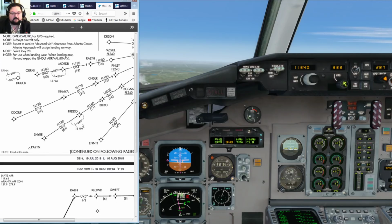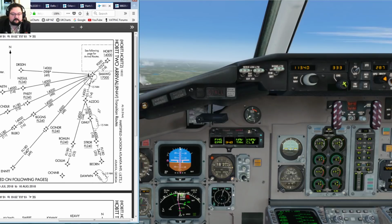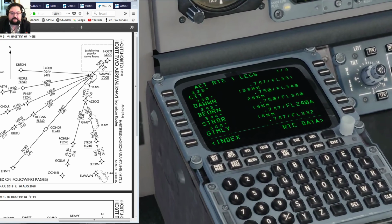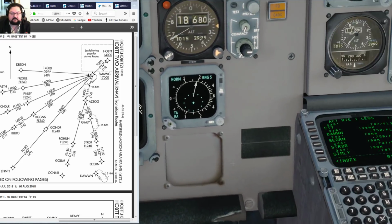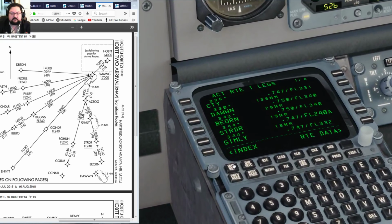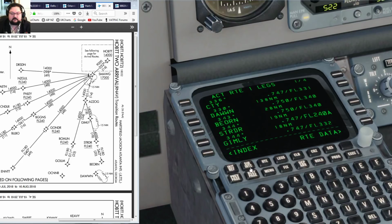Delta 1144, just verify your Mach 0.75. Mach 0.75 right now, Delta 1144. Delta 1144, something going on with the sim in front of you. I tell you what, Delta 1144, turn left heading 270, vector to Dawn for spacing. We'll go left heading 270, vectors to Dawn, Delta 1144. Thank you. Delta 313, contact Atlanta Center 125.57.